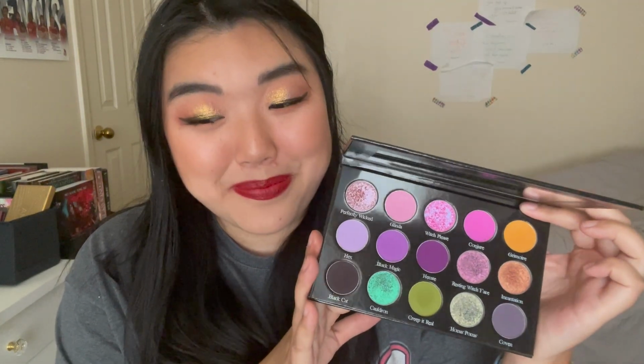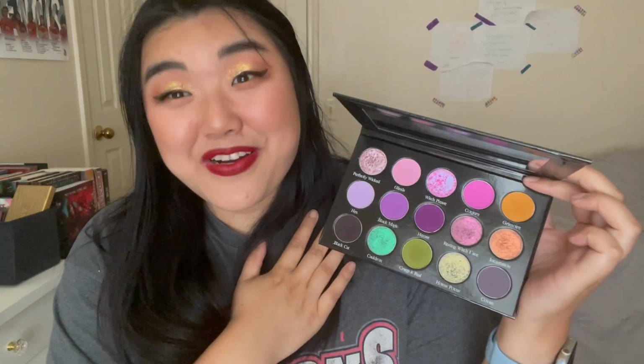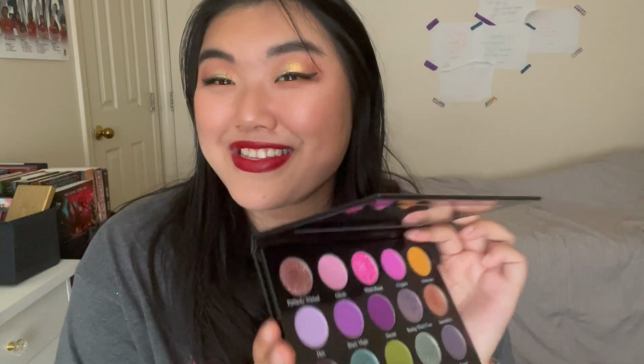So this is going to beat out Sumerian Sunset, which hurts my soul. It literally hurts my soul, but either way, it would have hurt my soul. It would have pained me to let go of either of these in this tournament. Yeah, Basic Witch is moving on to the Sweet 16. There's my second round of my eyeshadow palette battle tournament.